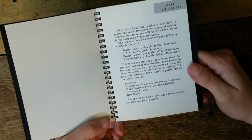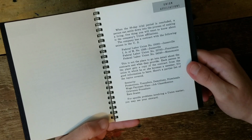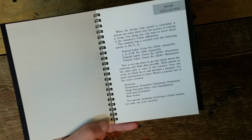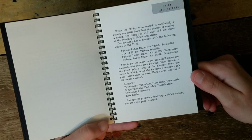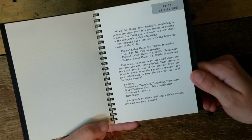When the 30-day trial period is concluded, a person can settle down into the process of making a living. One thing you will want to know about is the company's union affiliations. The company has a contract with the following unions in the U.S.: Federal Labor Law, Janesville, IAFM, Janesville, Federal Labor Union, Fenimore, Federal Labor Union, Menominee.